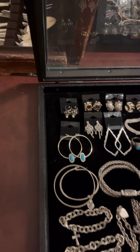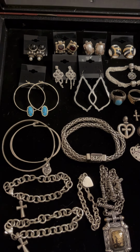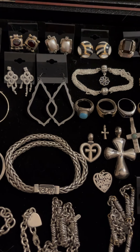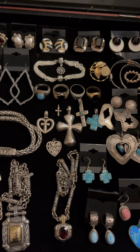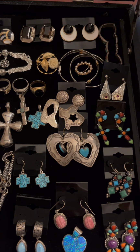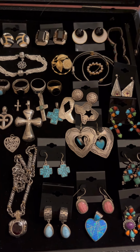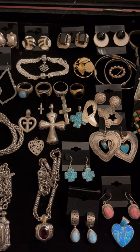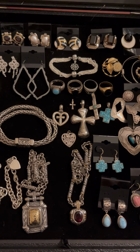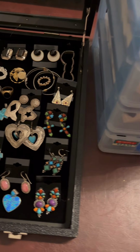This case over here is also all sterling or gold or semi-precious stones. You see we have some James Avery, we have some Kendra Scott, we have Pandora, some cute little Western earrings. You know, rodeo is coming up and a lot of this big chunky jewelry is so popular at the rodeo, and a lot of this was actually purchased at the rodeo because the owners of the home volunteered for the rodeo for many, many years and of course took advantage of the markets there.